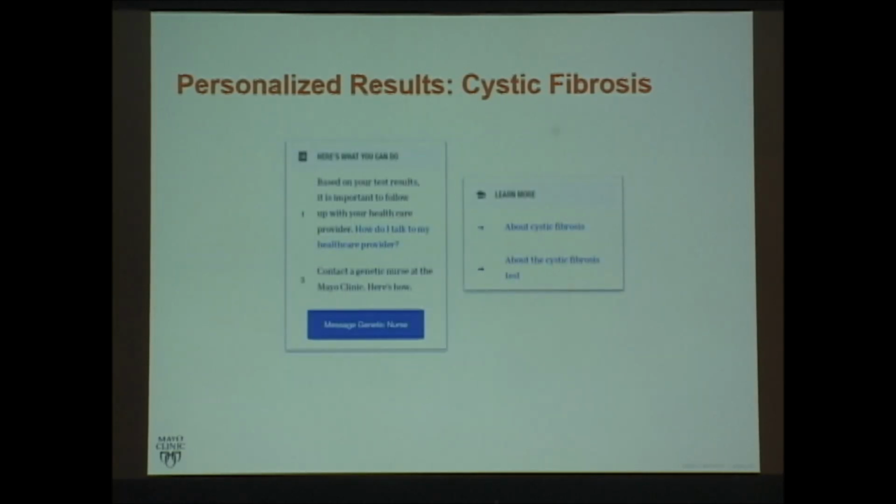We also talk about what they can do with the information. Somebody who is found to be a carrier, we're offering discussion guides for them to talk to their healthcare provider, to their partner, and to their family so that they better understand how to do that. And for somebody who does have a positive result, they can message a genetic nurse at Mayo and then get escalated to a genetic counselor or other people as appropriate.